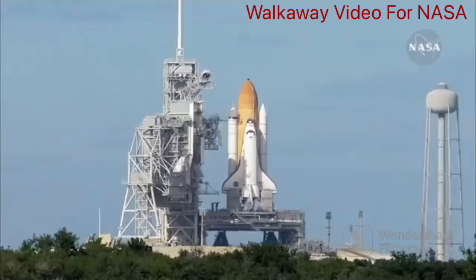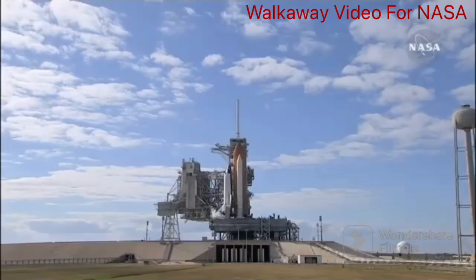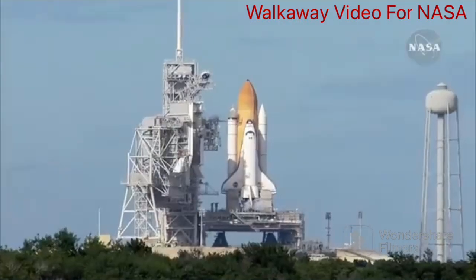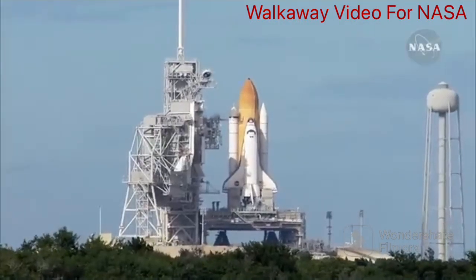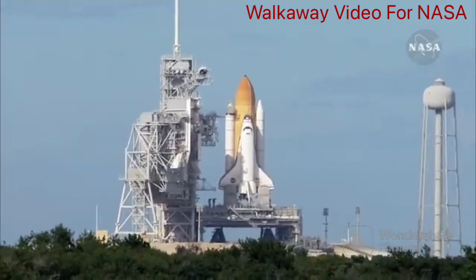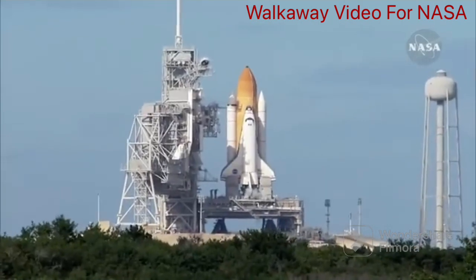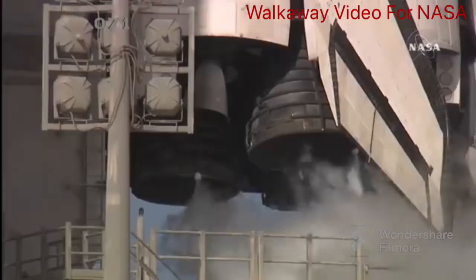Solid rocket booster flight data recorders are activated. And the handoff to Atlantis's onboard computers. Atlantis now in control of the countdown. 20. Firing chain is armed. Sound suppression water system activated.